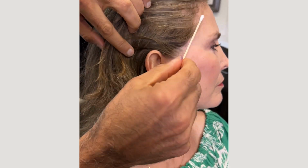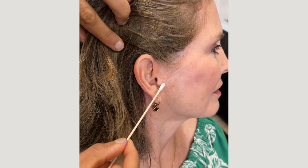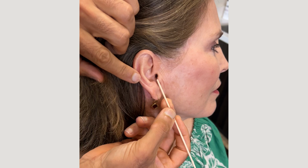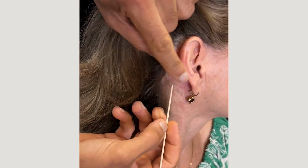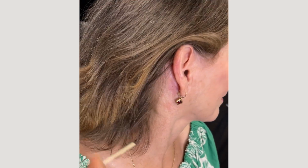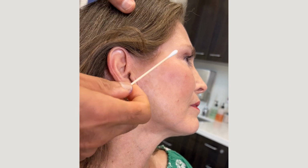The incisions all along here, all along here. We actually made hers in front of the tragus, which is a nice move because of this kind of smaller tragus. Down here, behind the ear, and along the hairline. Very nice. And as you can see, this beautiful shape of this jawline and neck. I love this kind of elegant look. And this is 1.5 years out.